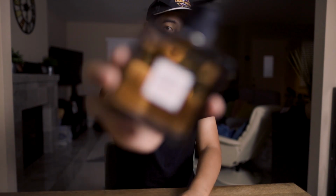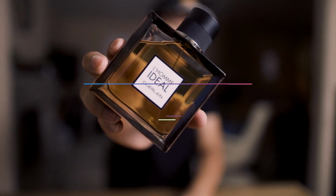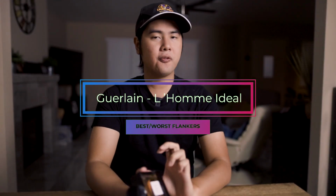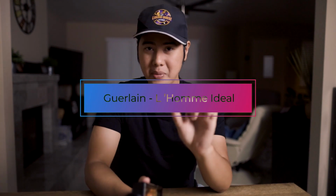Next one we have right here is going to be the Guerlain L'Homme Ideal line. Yes, L'Homme Ideal by Guerlain. This one is famous for its almond note. Yes, the almond note in here, so decadent, so unique, very creative DNA. It's one that if you can pull off, you smell like no one else. I guarantee you, you can wear any fragrance from the L'Homme Ideal line and you're going to smell very unique.